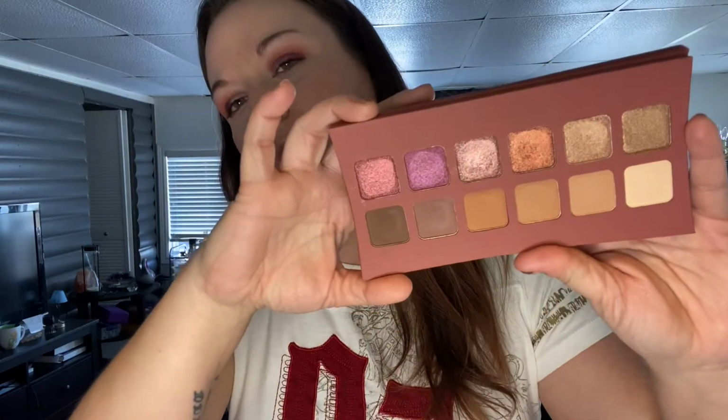But I'm excited to use this palette some more. It's just nice and neutral. I'm going to keep it in my collection. However, I think if I were to re-gift this to somebody, my sister would really like this. So we'll have to see in the next couple months. This is new to my collection though. I've only had it for a couple months, so I do want to keep it and see how much I can love it.